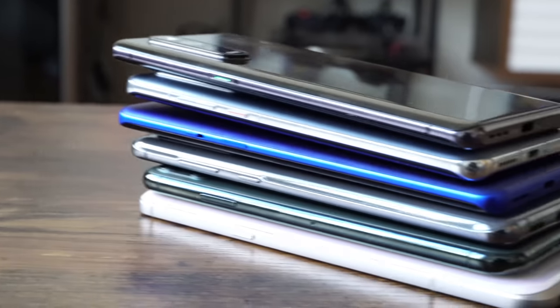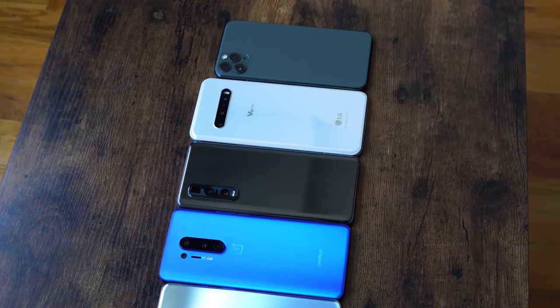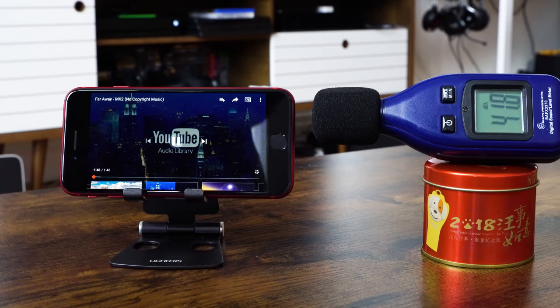But how loud is it? Because we always do a decibel test, right? So I'm going to compare it to some of the phones I compared last week. I'm talking about devices like the OnePlus 8, OnePlus 8 Pro, Galaxy S20 Ultra, the iPhone 11 Pro Max, its big brother, and the Huawei P40 Pro, to see where the decibel level is. Is it as loud as the other ones or is it lower? It sounded loud to me, but let's take some readings and check it out.